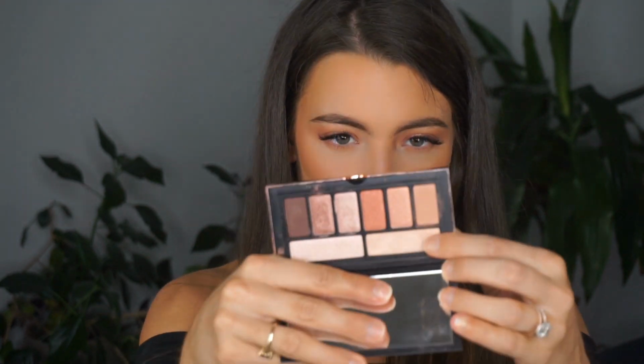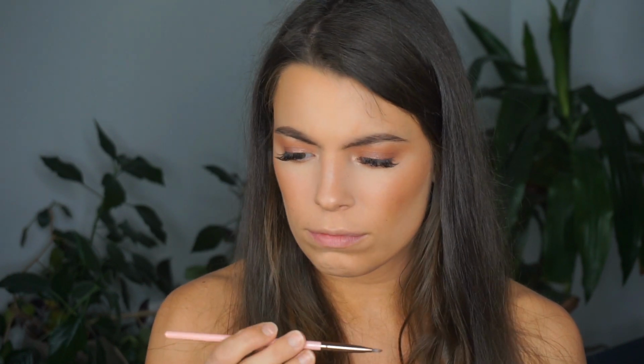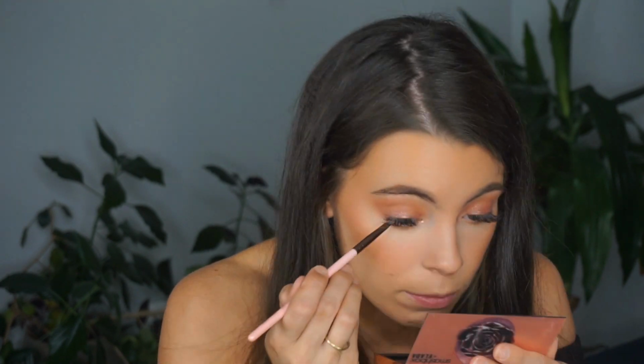All right, and next, the last step is I'm taking this shade, Opal Rose, with this little pencil brush, and I'm just going to pop that into my inner corner. Put a nice little highlight. So instead of liner, because I can't find any, I'm going to take that darker shade and with this Luxie small angle brush, I'm going to kind of stamp this along my lash line.